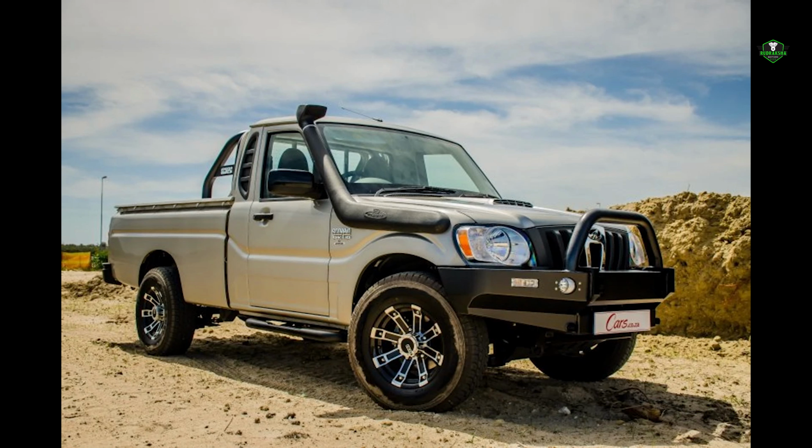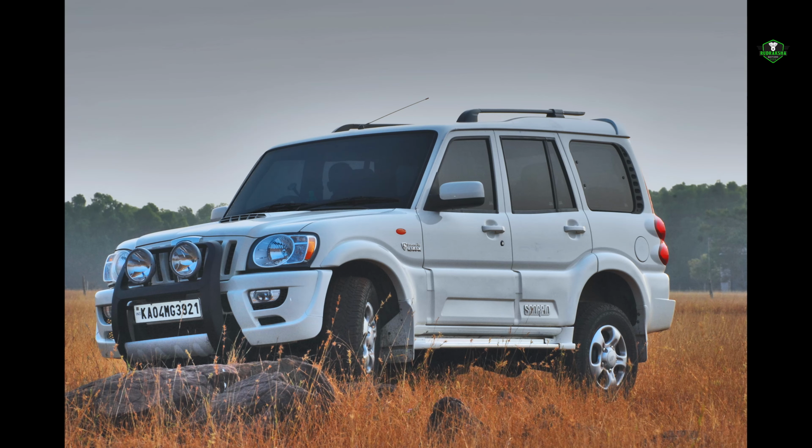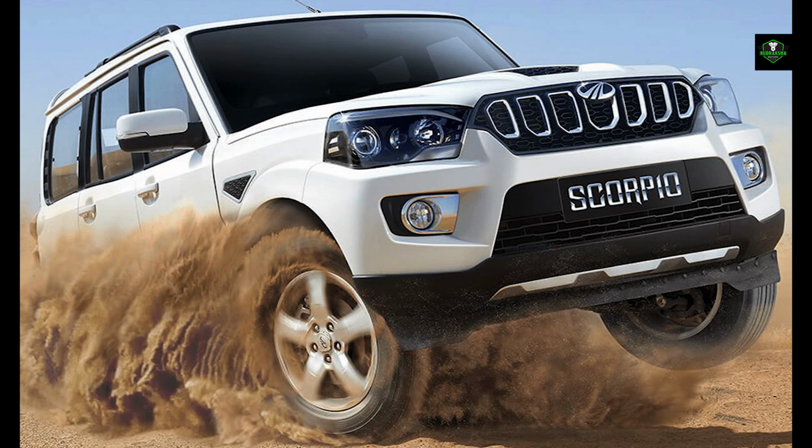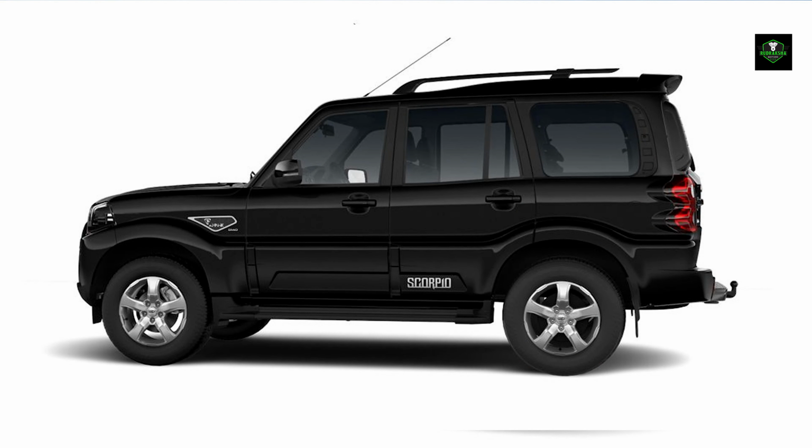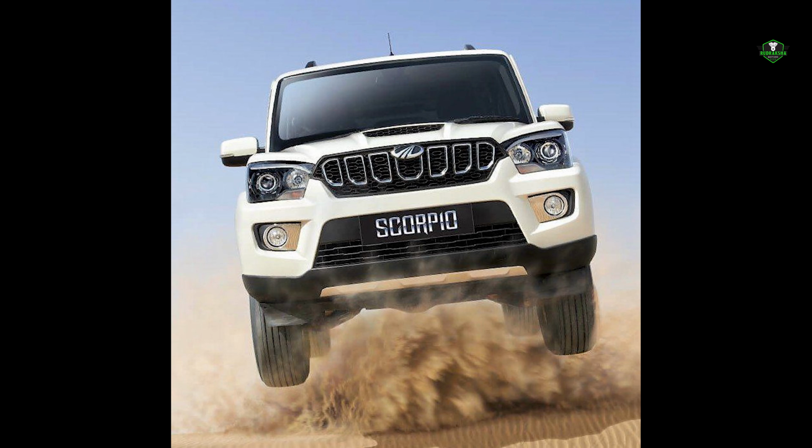MHawk engine. The MHawk diesel engine is a VTG turbocharged and intercooled 4-cylinder that displaces 2.2 liters. It has an 85 mm x 96 mm (3.35 in x 3.78 in) cylinder bore and piston stroke. The engine delivers a power of 140 PS (138 bhp, 103 kilowatts) and produces 320 Nm (236 lb-ft) of torque.